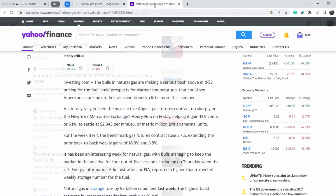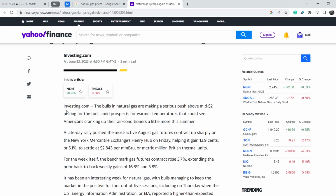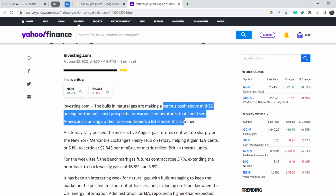And let me show you this article in detail. It was published on June 23rd on Yahoo Finance, and it's titled "Natural gas jumps again as demand bets offset storage bills." And let me quote it. "The bulls in natural gas are making a serious push above mid-$2 pricing for the fuel amid prospects for warmer temperatures that could see Americans cranking up their air conditioners a little more this summer."